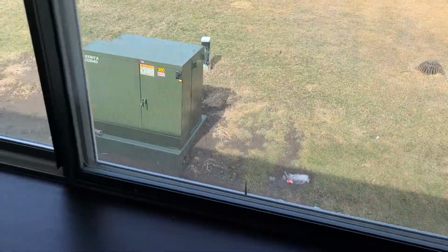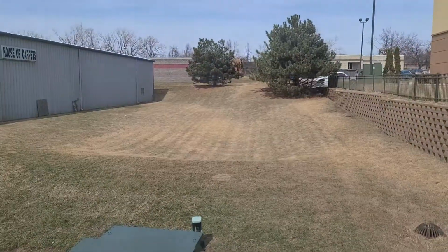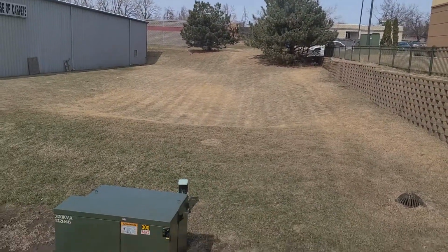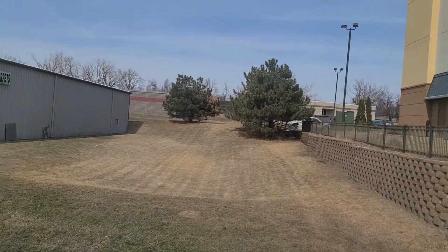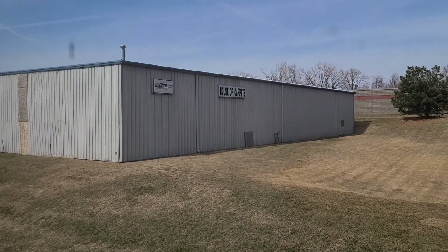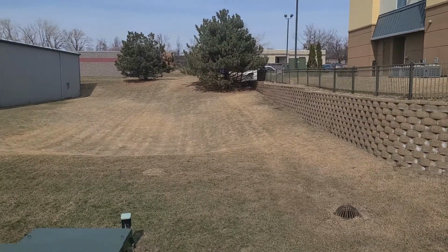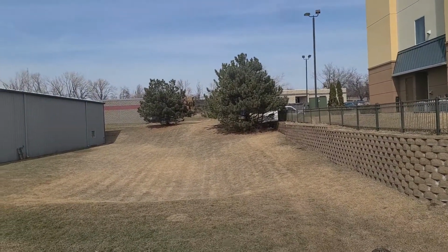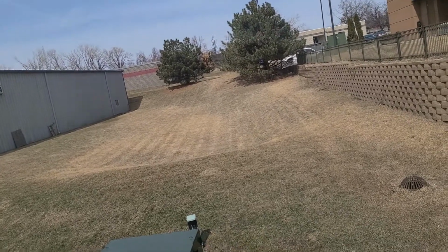And last but not least, the view. Let's open it up and see what we got. Got a nice view of the hotel next door. And some House of Carpets. That's exciting. And a field. And some greenery. Not the worst view.